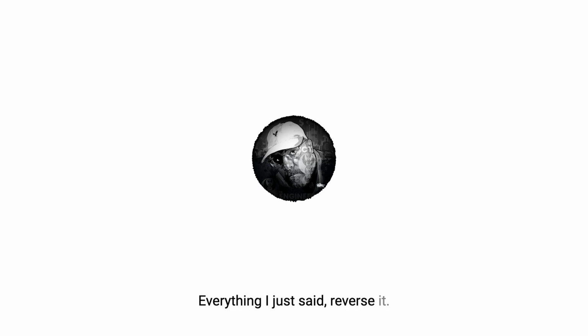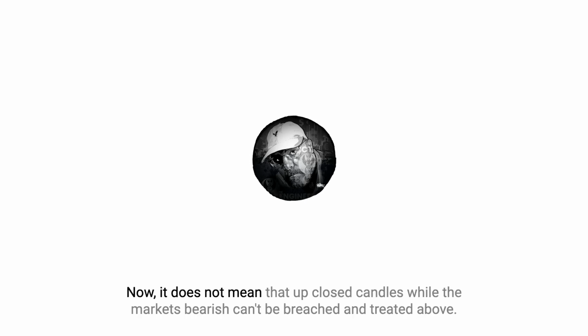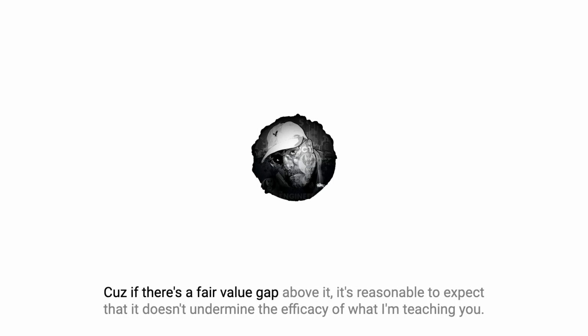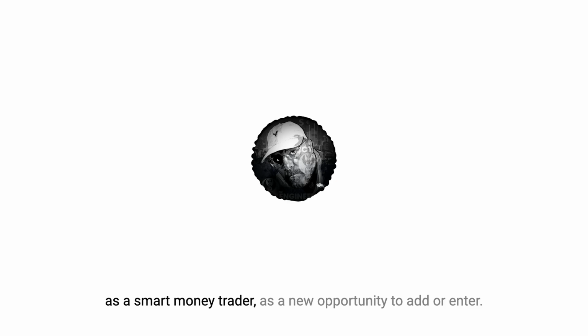Everything I just said, reverse it when you're looking for lower prices. Every up close candle should resist price from going any higher. Now, it does not mean that up close candles, while the market's bearish, can't be breached and traded above. Because if there's a fair value gap above it, it's reasonable to expect that. It doesn't undermine the efficacy of what I'm teaching you. It just means that the market's going to go back and offer fair value to the marketplace, which is going to be identified by you as a smart money trader as a new opportunity to add or enter.